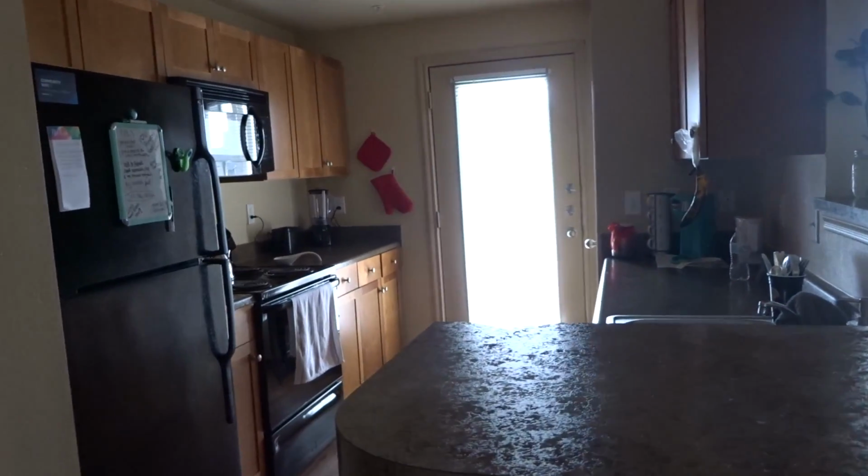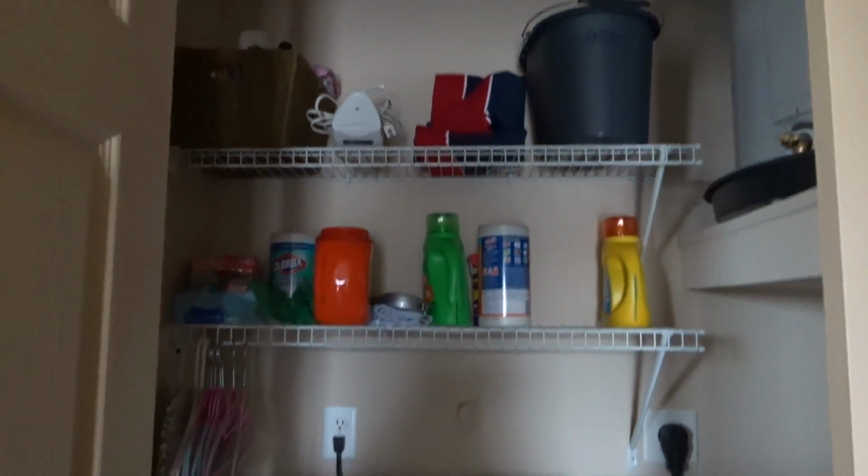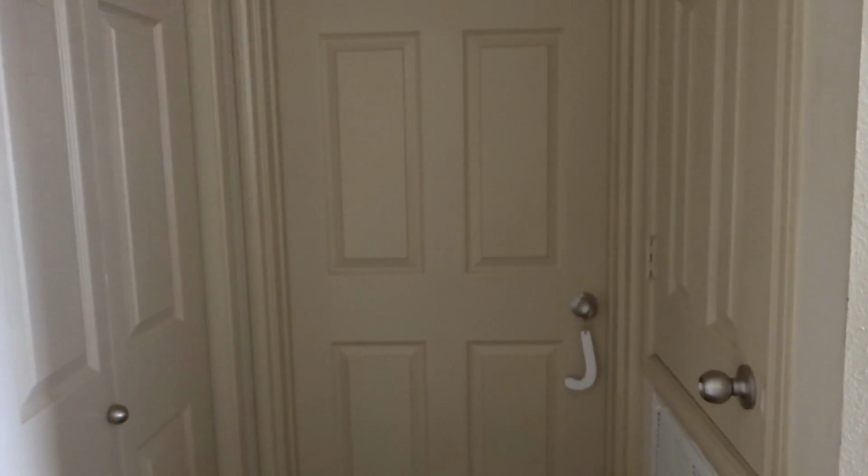So this is the kitchen, and right to the left of the kitchen is our laundry area. So, you know, all laundry things. And I have my dog things in here also. And this is my roommate's room. She has a cat, so I'm not gonna go in there because I'm allergic to cats. So she keeps her cat in her room because, you know, I won't die, but I'll get an allergic reaction.